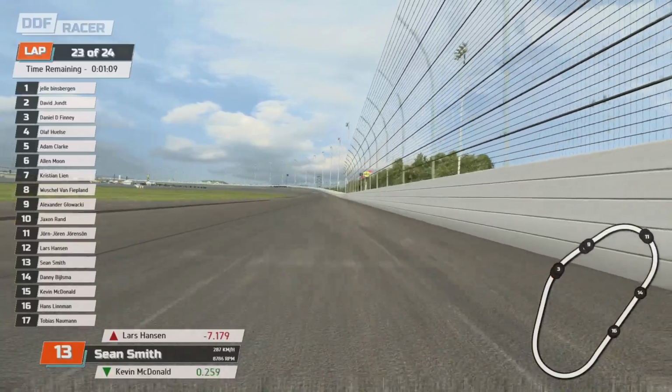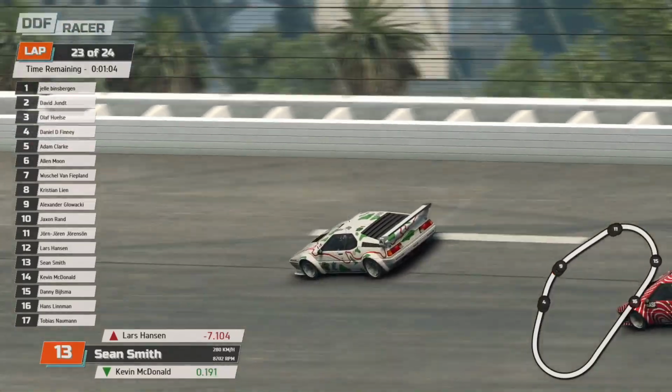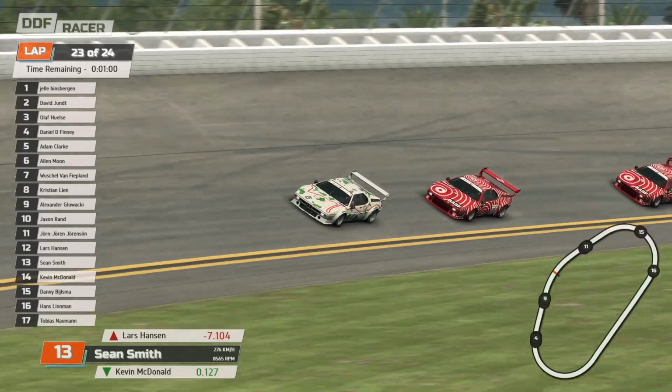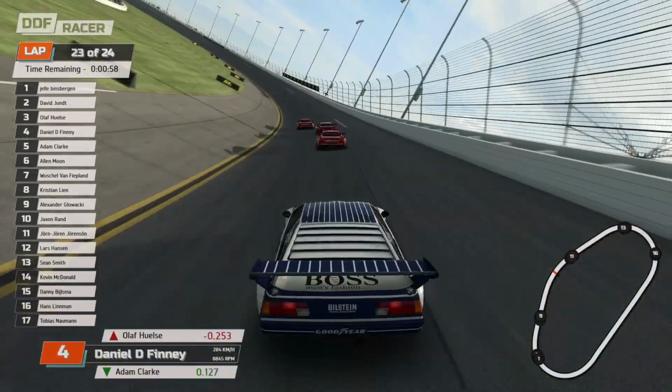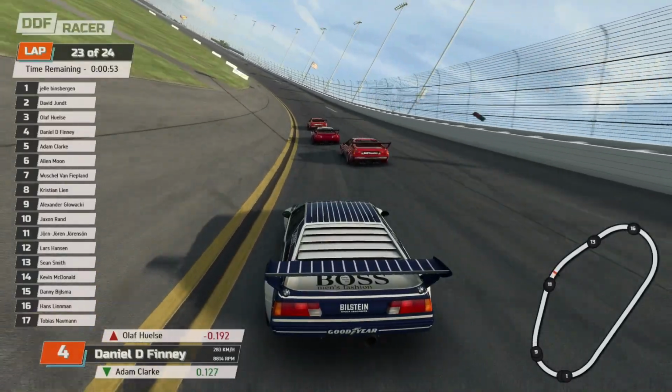Cutting back to Sean Smith in 13th position. He's got Kev McDonald on the inside by the looks of things. No, he's not. He's just running a little bit wide. Kev and Danny Bielsma right behind him. 13th, 14th and 15th still not quieting down anytime soon. Running alongside DDF, he's got 3 red cars ahead of him.